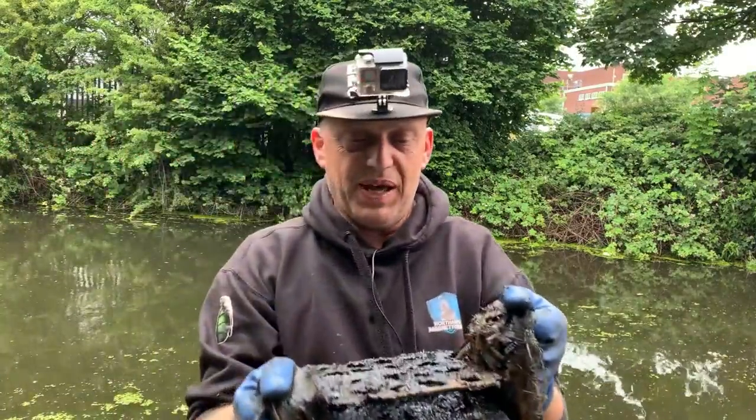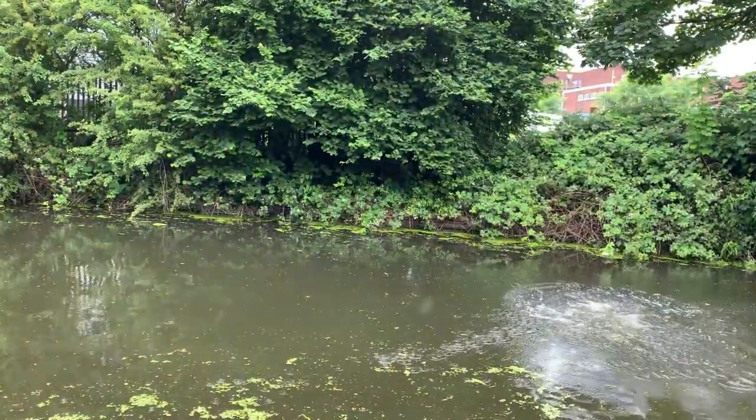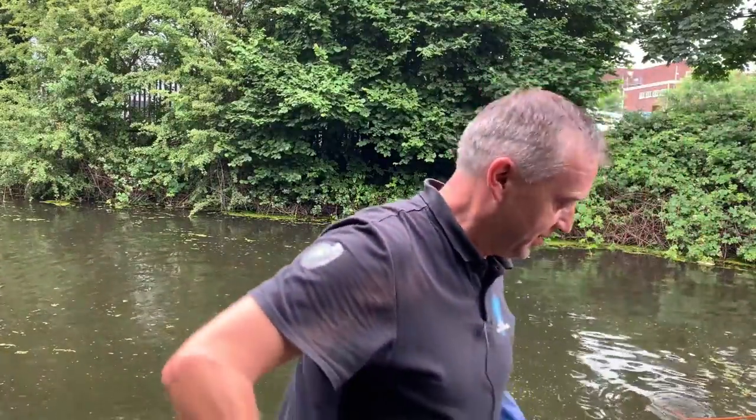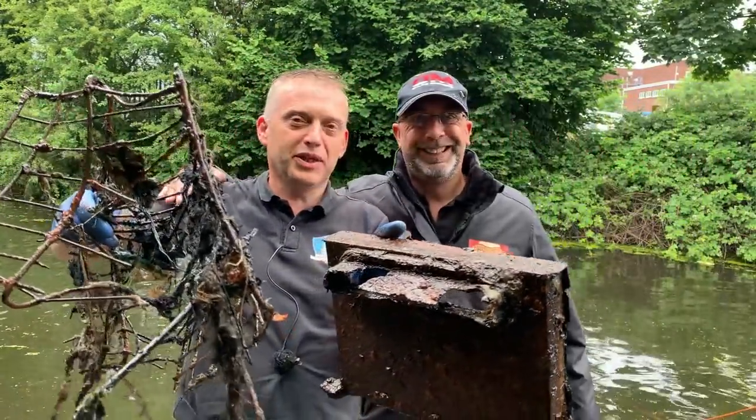So, just a random bag, bits of metal in it, looks like cutouts for something. Good morning, so Aaron's found some random stuff. He's calling me darling again, look.